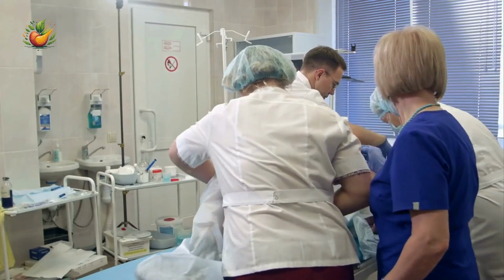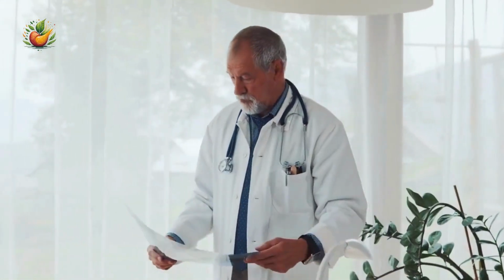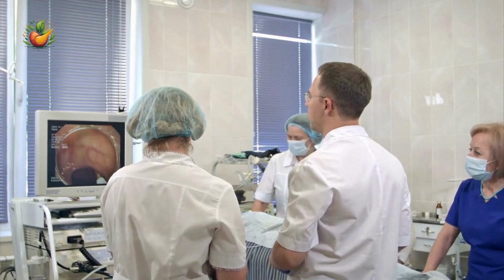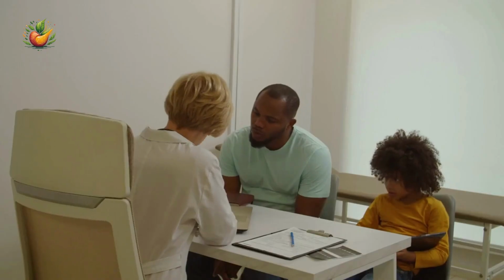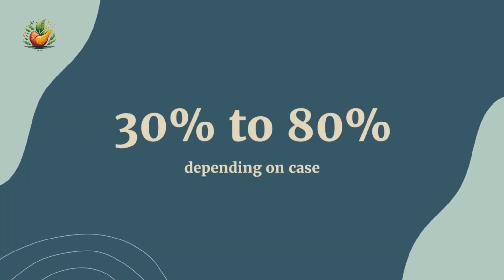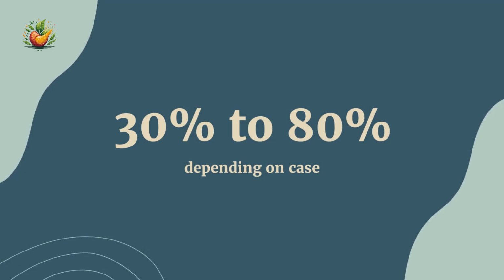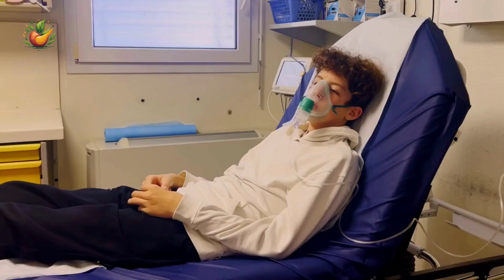Larger air leaks, infections, and patients needing mechanical ventilation are all factors that increase the risk of death. However, success rates for repairing a bronchopleural fistula vary. When doctors use bronchoscopy to manage the condition, the success rate can range from 30% to 80%, depending on the case. Some people recover fully, while others might experience a recurrence and need further treatment. Recovery may include long-term use of antibiotics, additional chest tube placement, and careful monitoring to ensure the fistula doesn't return.